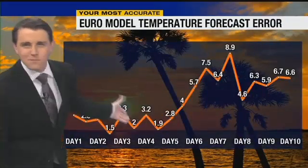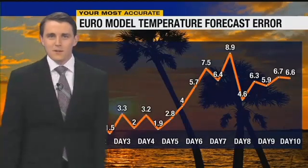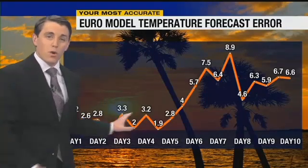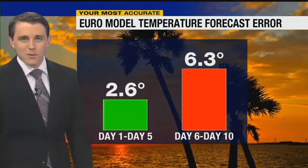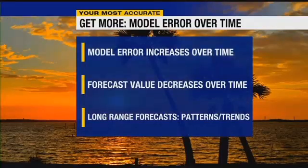Through about 5 days, temperature errors are 2 to 3 degrees, that's not too bad. Once you get past day 6, those errors really ramp up. To sum that up, from day 1 through day 5, errors are only about 2.5 degrees. Once you get to 6, 7, 8, 9, 10 days, it's 6.3 degrees. Guys, the highest error I had was actually 27 degrees for one of the low temperatures on day 8. So that's the key here. As you go forward in time, the error on these models is going to really start to increase. So for those forecasts you see, the value really starts to fall off too.